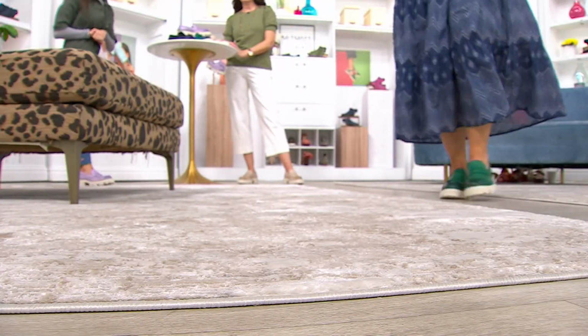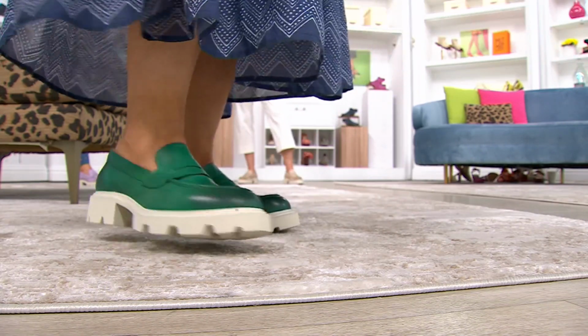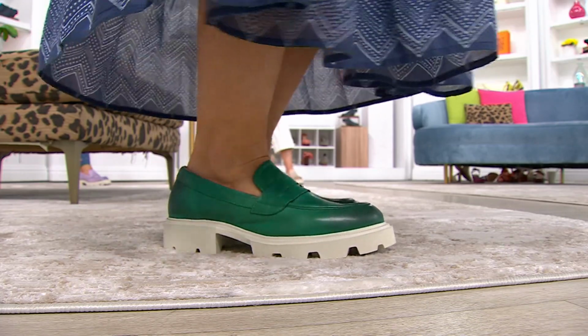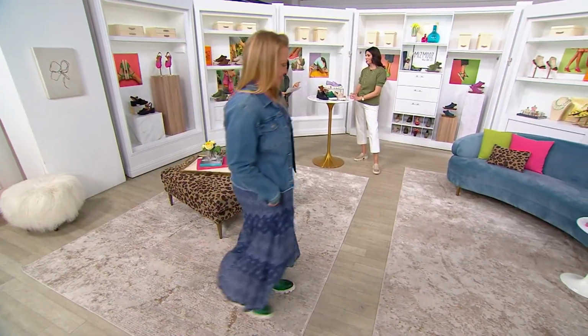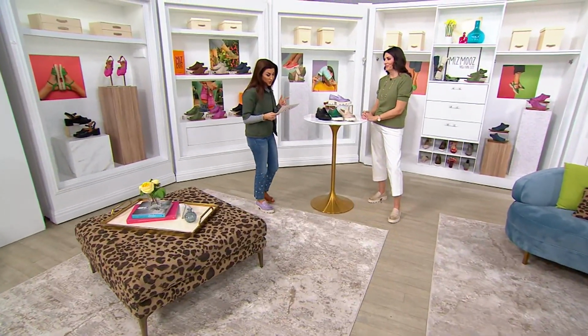Absolutely. The rest of the palette is, as we see on Jackie's feet, phenomenally cool, and they're on sale. I'm saying this only because it's this brand and this leather, $159.98, which is incredible. This is brand new, my pick of the show, one order of the year.